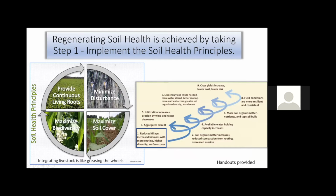And Paul talked a lot about the principles of soil health: minimizing disturbance, maximizing soil cover, maximizing biodiversity, and providing that continuous living root. And Jay did as well. And I like to talk about the compounding and cascading results of applying those soil health principles if we can accomplish it through time. And just by having that active residue out there, we can cover the soil and alleviate some immediate erosion concerns. But we're also allowing for a reduction in tillage, increasing biomass with more roots in the soil and higher diversity and that soil cover along with it.